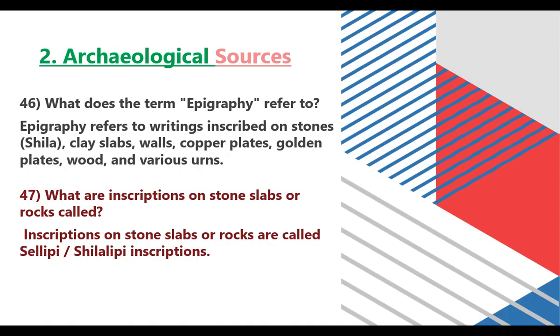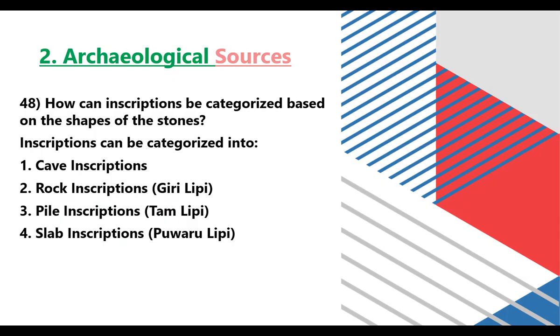What are inscriptions on stone slabs or rocks called? Inscriptions on stone slabs or rocks are called sellipi, shilalipi inscriptions. How can inscriptions be categorized based on the shapes of the stones? Inscriptions can be categorized into cave inscriptions, rock inscriptions or girilipi, pillar inscriptions also known as tamlipi, slab inscriptions also known as porlipi.